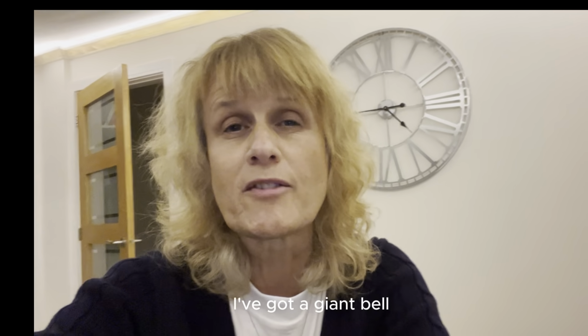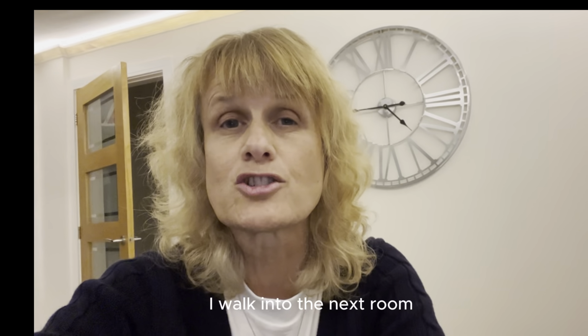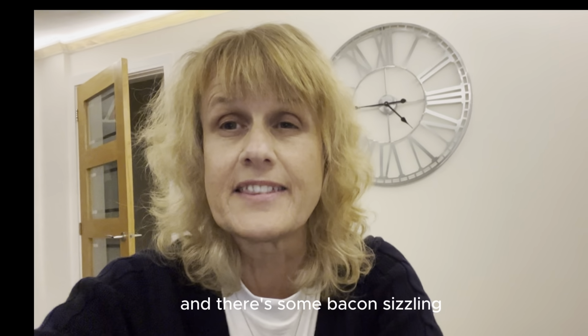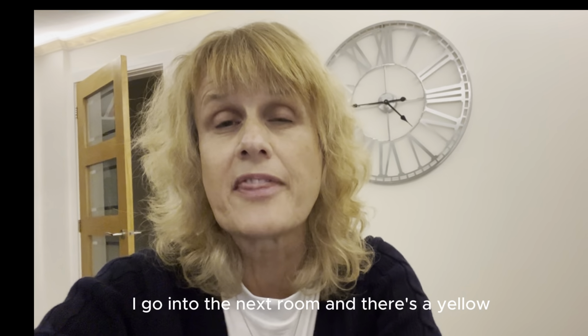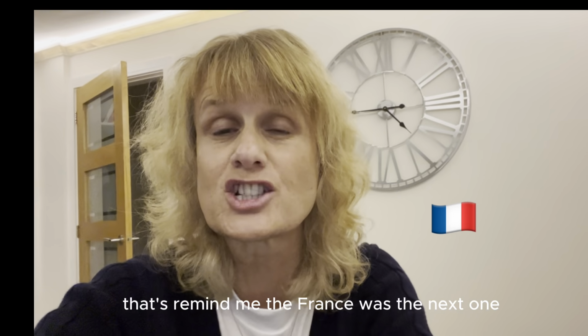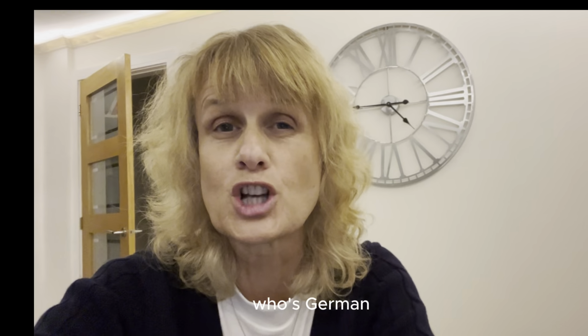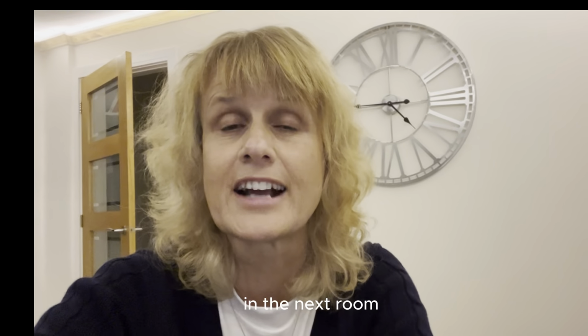So in the first room, I've got a giant bell, and that's to remind me there's Belgium. I walk into the next room and there's some bacon sizzling. That's to remind me that Denmark is the next one to join. I go into the next room and there's a yellow Eiffel Tower with yellow spots on it. That's to remind me that France was the next one. In the next room, I've got my mother-in-law who's German, but you could put somebody like Steffi Graf or anybody that makes you think of Germany in the next room.